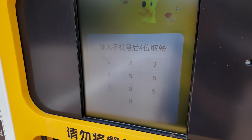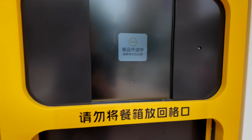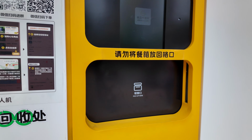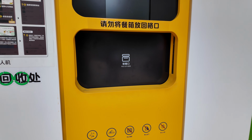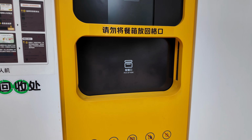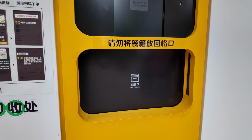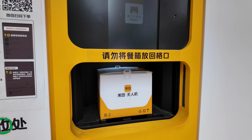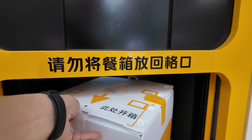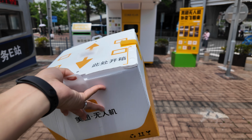So I type in the last 4 digits of my phone number to retrieve the order. It says wait 15 seconds. Okay. Wow, will you look at that? The cabinet door is open, please take out the meal box promptly and place it in the recycling area beside the cabinet. My very first real-life airdrop, guys.